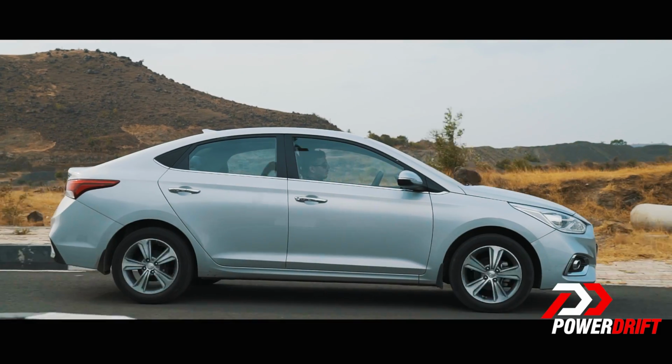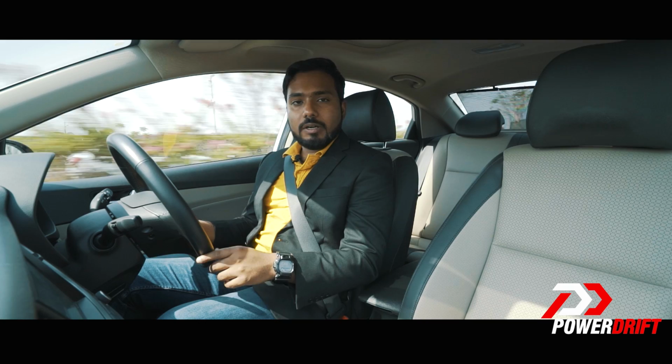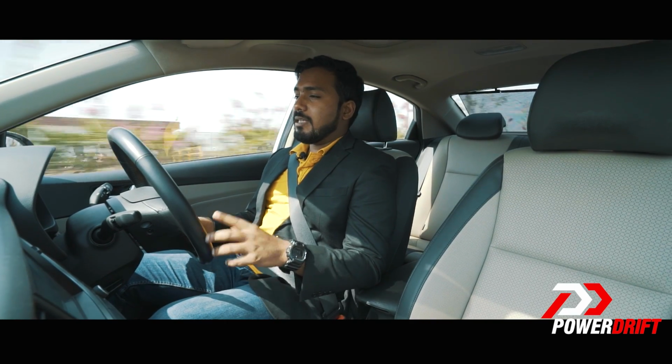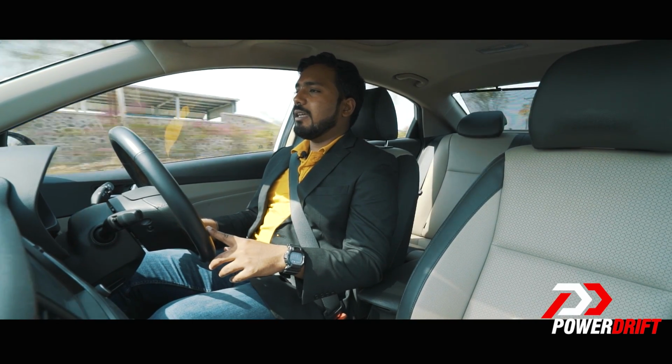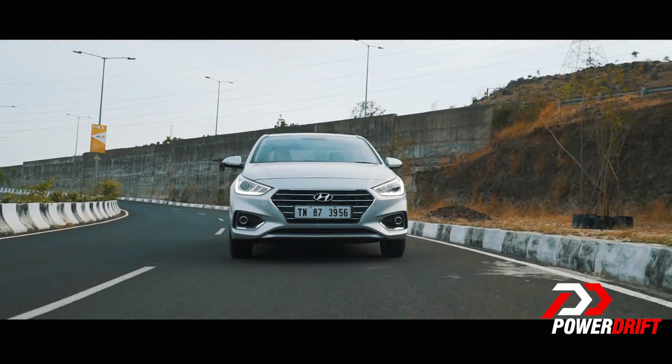Now it comes to the steering. In typical Hyundai fashion, it's light, it's also very numb. Given the fact that this new Verna is based on the K2 platform, same platform that we've seen with the Elantra, it is pretty competent in the corners. It holds its own pretty well.